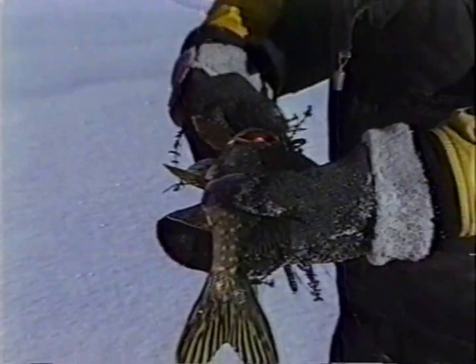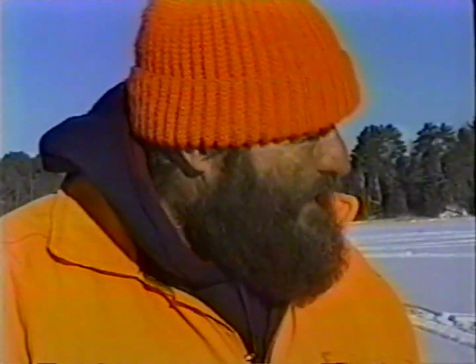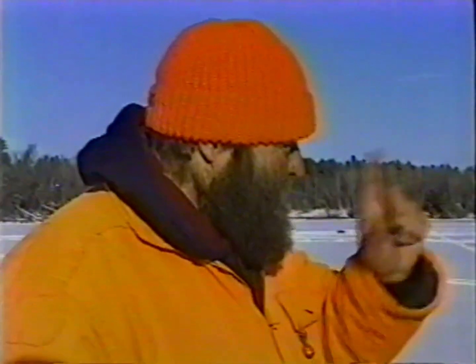Interesting. Now, in years past, you haven't been here in 3-4 years, but tell the folks what you used to catch in here. Oh, we have pictures, too, living proof. We had limits of 8 to 14-pound northerns. 14-pound northerns? Yeah. Wow. This has some of the biggest northerns I've found up here. It's a hard lake to fish, and that's why they grow. There's not a lot of pressure on it.